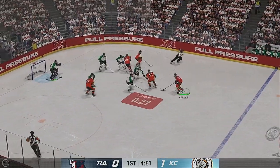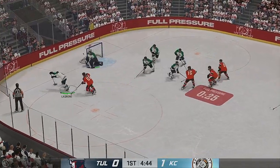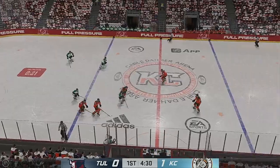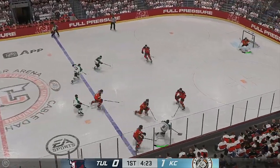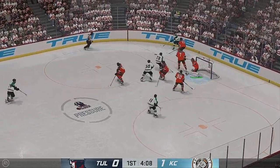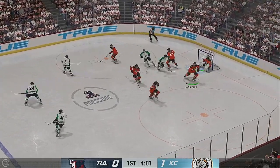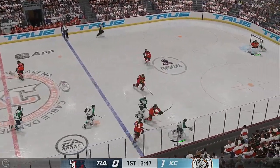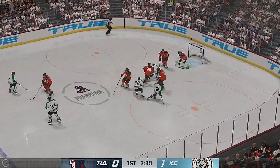Kansas City's going to start with the puck inside the offensive zone. Oh, he gets his glove on that and just enough to keep it out. Tulsa's in now. The Oilers have the puck in the corner. And now he moves it quickly to McKee. Too much congestion in front. Kalvis moves the puck. Picked off in the offensive end.